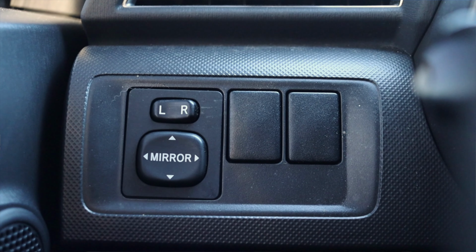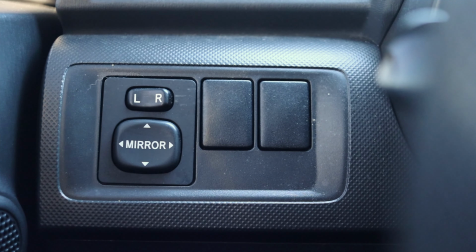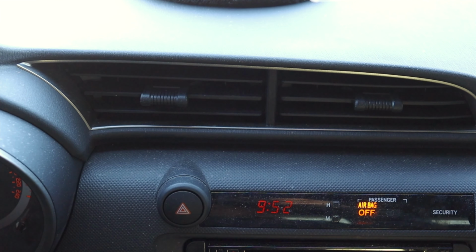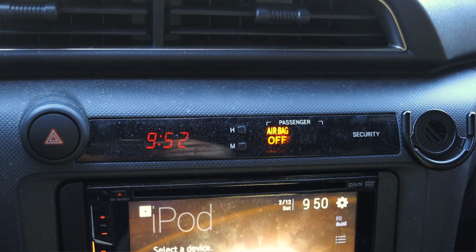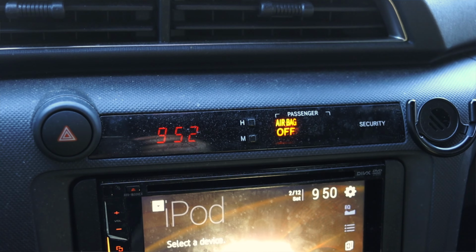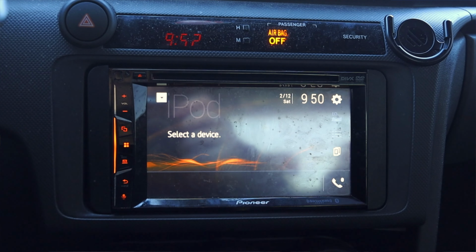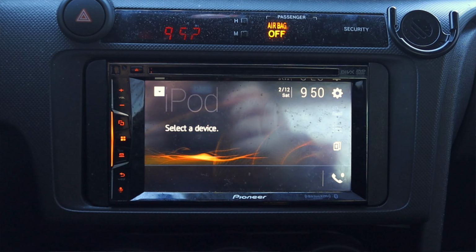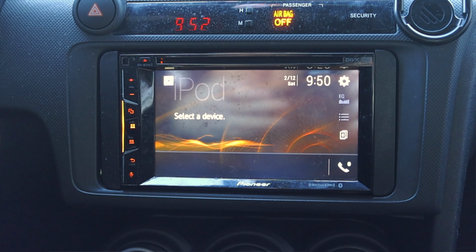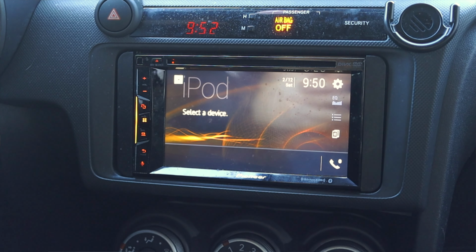To the left of me, I have my mirror adjustments, and on the door I have a little speaker, of course, lock and unlock, and my power windows. Moving into the center, I have 2 climate control vents. I have a digital clock as well as my airbag on and off, lights like that, and my hazard switch. And then I do have an aftermarket radio. This is not the OEM radio. However, Scions actually did get Pioneer radios from the factory. That was another one of their sort of cornerstones, was the fact that they actually got nice stereos from the factory. However, this is not the factory radio.